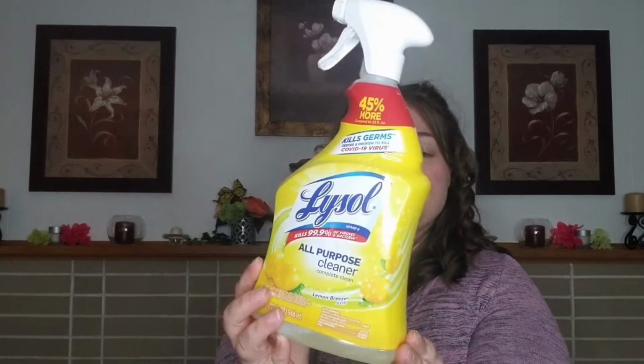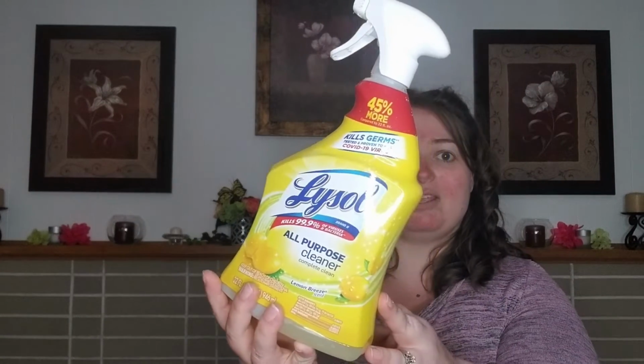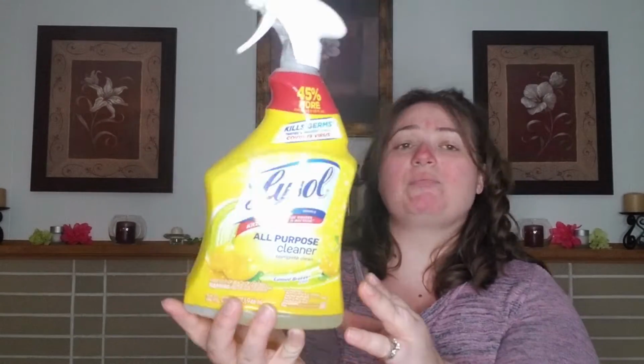One of my favorite things to use would be a Lysol all-purpose cleaner. Can you see it? There we go. Okay, yeah, the Lysol all-purpose cleaner. I use this on so many different areas of my house. This is definitely one of the things that I keep around and have used for years.